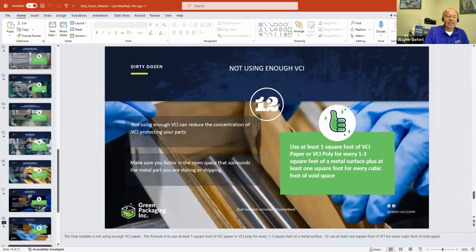And then number 12 is not using enough VCI. So we want to make sure that there's at least 1 square foot of VCI paper or VCI poly for every 1 to 3 square feet of metal surface, plus at least 1 square foot of VCI for every cubic foot of void space. So we need to make sure that there's enough VCI in that package to be effective.